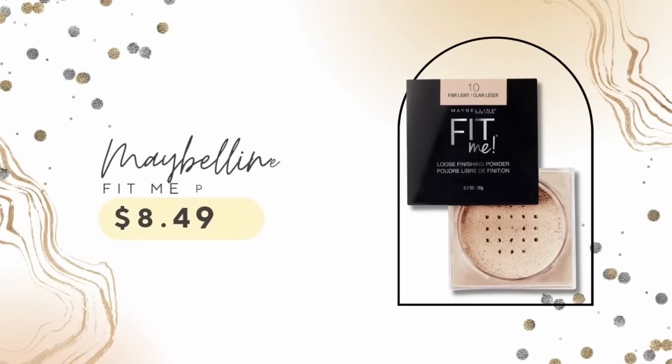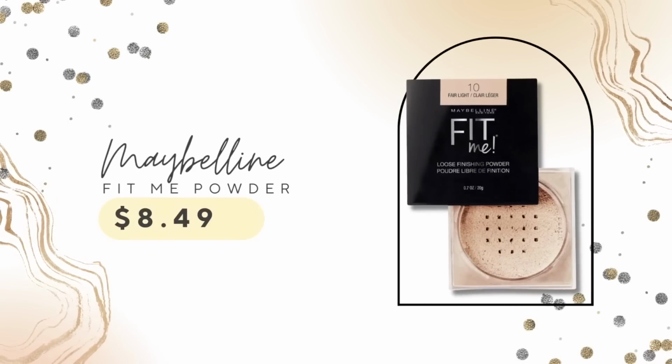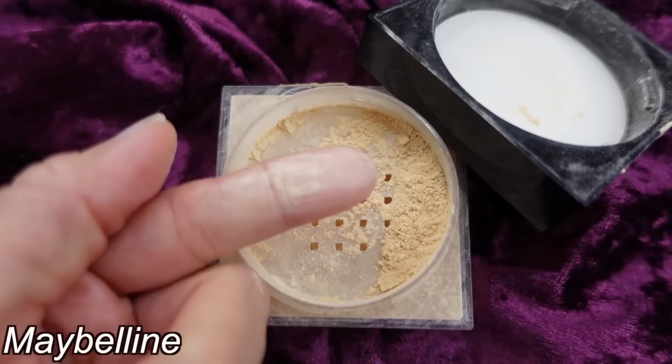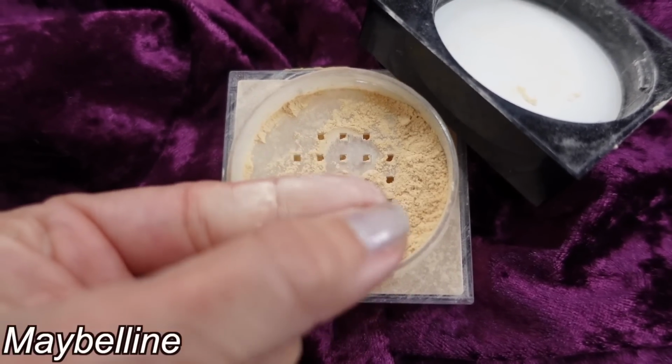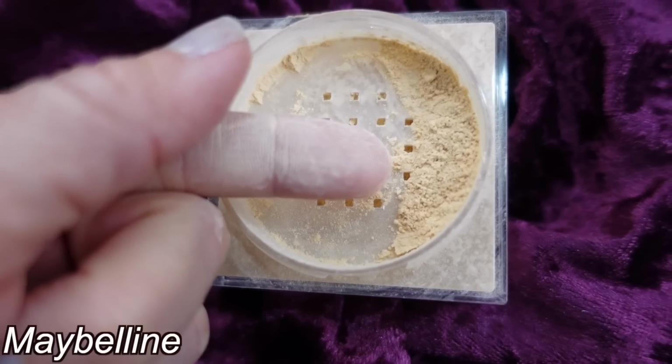One powder I've used for a very long time is the Maybelline Fit Me powder. Now this is so affordable and you get a lot of product. You get 20 grams of product. I love this for my oily T-zone. Yes, at almost 59 years old, I have an oily T-zone. I don't know that someone with very dry skin would like this powder. It's a little bit heavier than some I'm going to share with you, and I think that for oily skin, it works really amazing.